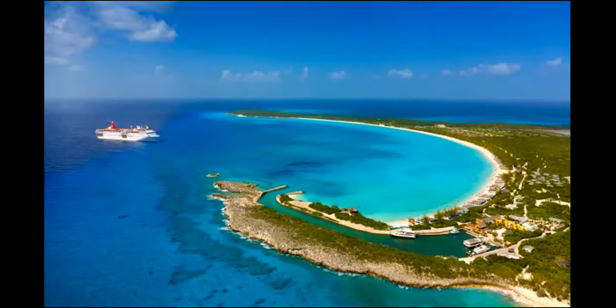It's just really special. This is one of those ports where we anchor out at sea, or we tender. And then we have water shuttles that take you to shore, just because the water is so shallow that our ships have no place to actually dock. But I really love Half Moon Cay. There's so many things to do.